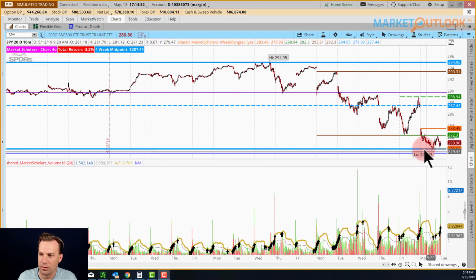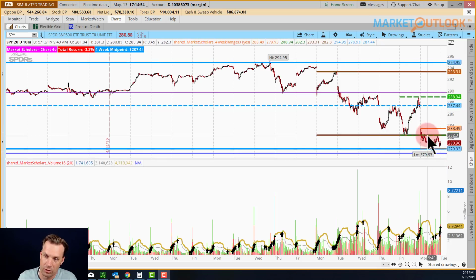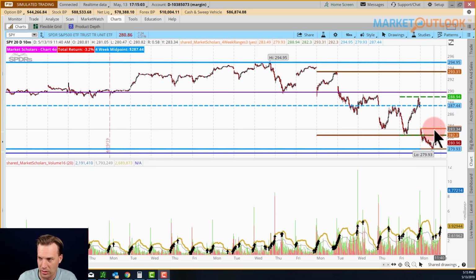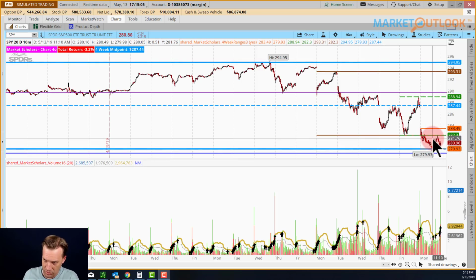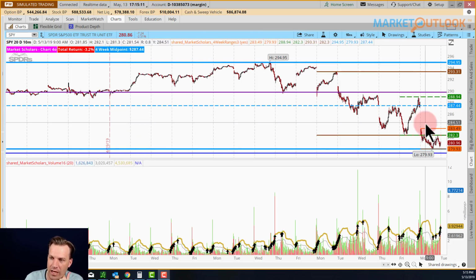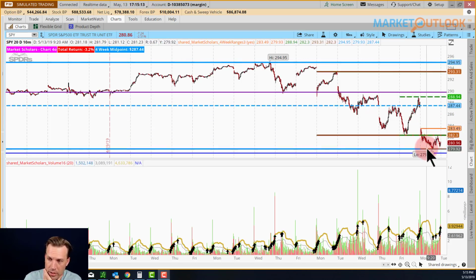All right, so we ended up with a new lower low today, and a new lower high for that matter. You can see the gap here. That's going to play in some significance here in just a second. It's about from just over 288 to 283.49 as the high. So you had about another 4.5 points of range overnight that contributed to the total range.